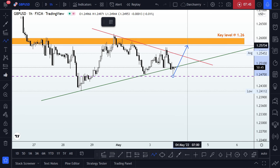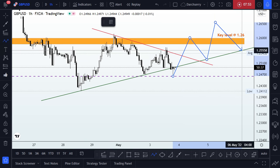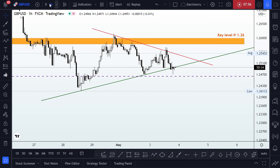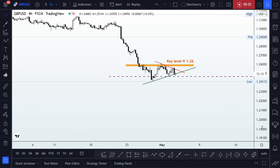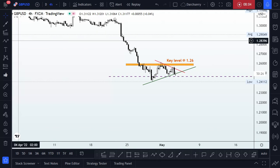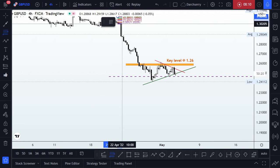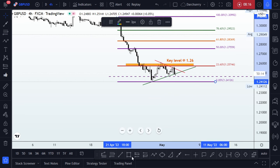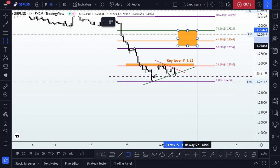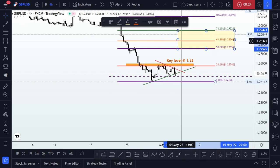However, a breakout of this trend line, a retest, a breakout of key level, it's a signal of a bullish momentum that might see price do a retracement. If you go to the 4 hours time frame, and I will pull out our retracement tool, we can run this retracement tool through this bearish impulse leg. Then we have a golden zone between 50 and 78.6%.